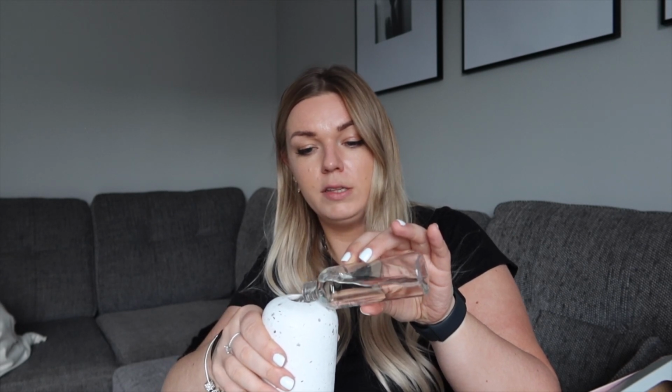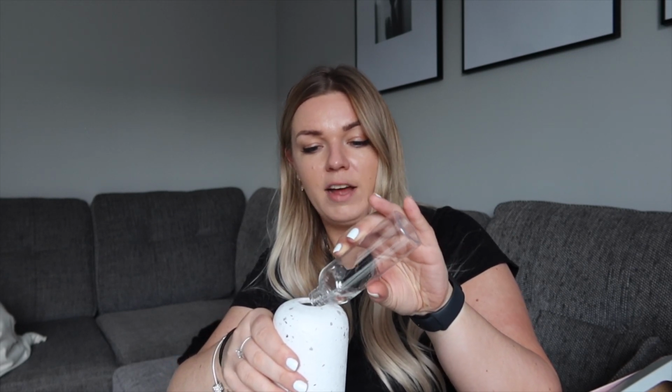The only thing I would say is that the reeds are quite small and flimsy, and they're very bent. But I know that you can just pick up reeds pretty cheap anyway. So once this is all gone, I'm gonna use my refill from Sainsbury's and probably get some new reeds. And I think it would actually look better with just normal wooden reeds rather than the black ones. Right, but that is everything that I got today.